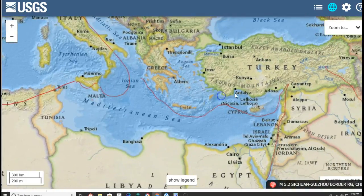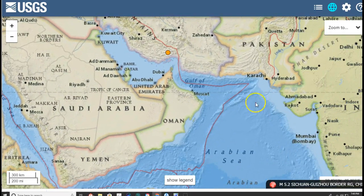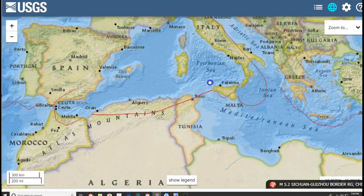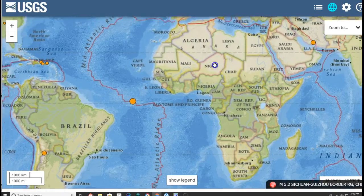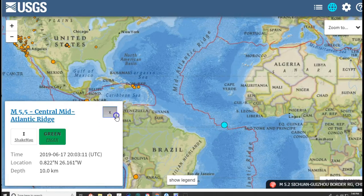And you'll notice sometimes that quakes that start over here around Pakistan, India, they seem to all migrate up the fault lines over here into Greece, Italy, and then usually ending up here around Spain. But that's a pretty quiet area today. There's not much going on over there. Nothing in Africa. We only had the Mid-Atlantic Ridge. It was a 5.5.